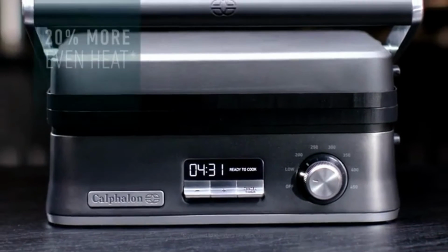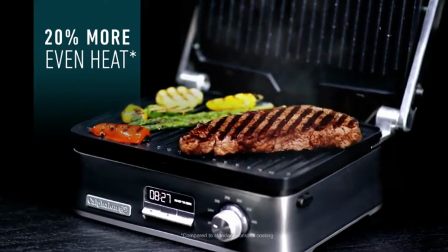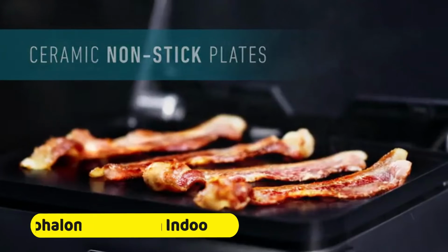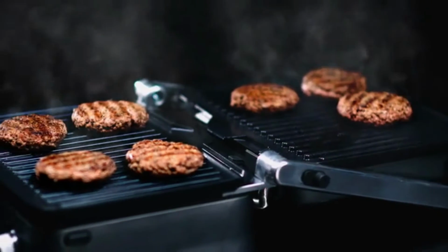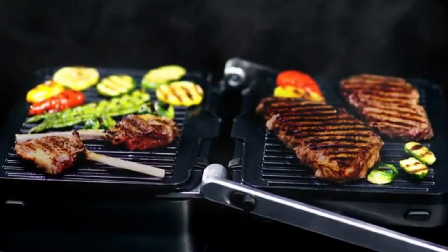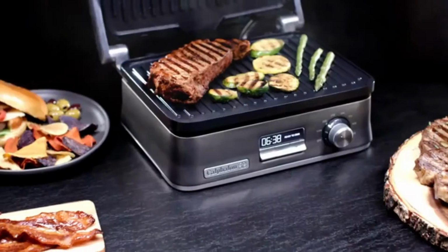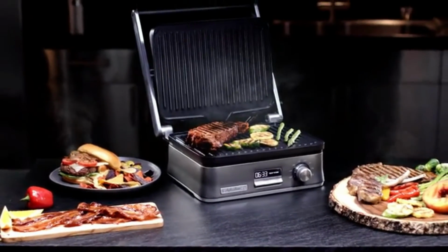The new Calphalon Even Sear Multi-Grill delivers 20% more even heat for better searing performance. It has both grill plates and flat plates, easy to change, scratch resistant, and 11 times more durable. It opens 180 degrees for plenty of grilling area, while the floating hinge provides increased versatility, durable metal construction, and even heat for perfect grilling results.